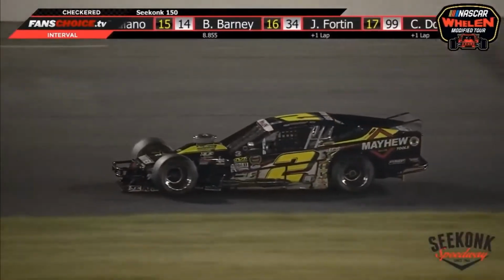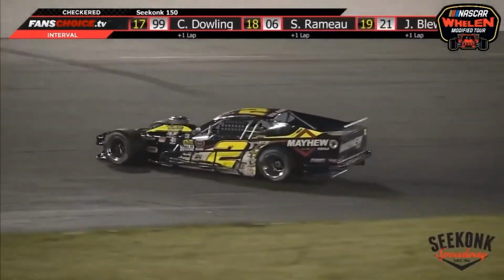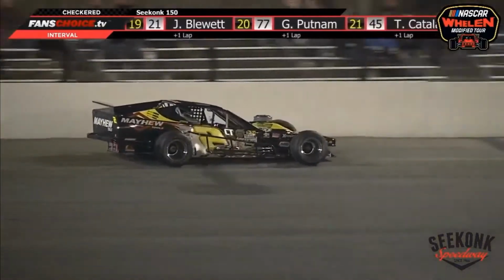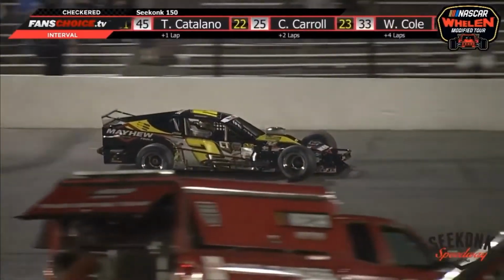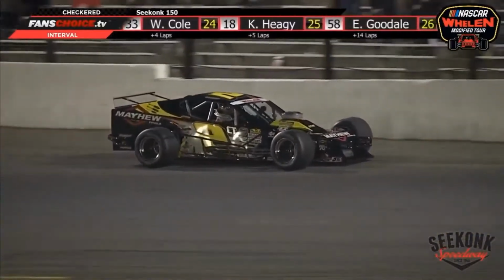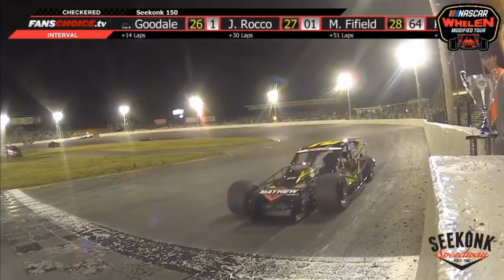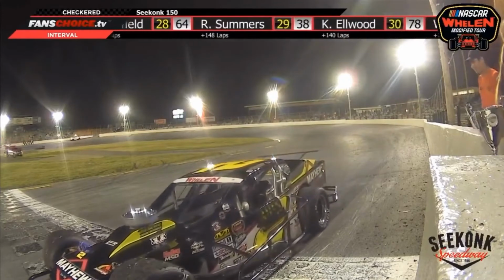11th, Woody Pitcat. Matt Hirschman is 12th. Max Zackham is 13th. Tommy Catalano is 14th. Unofficially in 15th is Blake Barney. J.B. Fortin in 16th. Chase Dowling in 17th. Sammy Ramos in 18th. Jimmy Blewett is 19th. Gary Putnam is 20th. Then it's Timmy Calamito. Then it's Calvin Carroll, Wade Cole, Ken Heggie, Eric Goodale, Jeff Rocco, Melissa Fifield, and Robbie Summers.